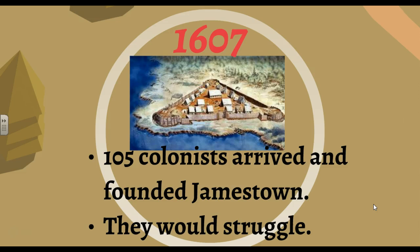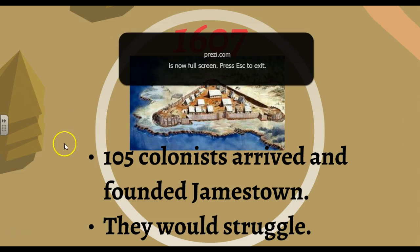This proved to be very costly and very difficult for the first group that got to Jamestown, as many of them ended up starving or dying or going back to England because of how hard life was in the colonies in the Americas. Everyone in the colony had to give their effort to farm and to build the fort and anything else that needed to be done.